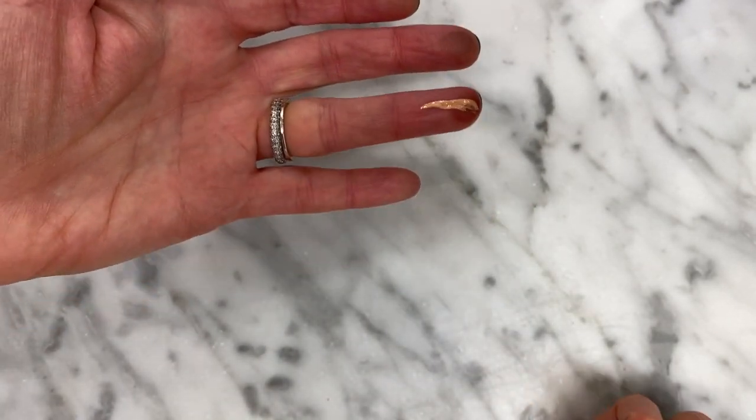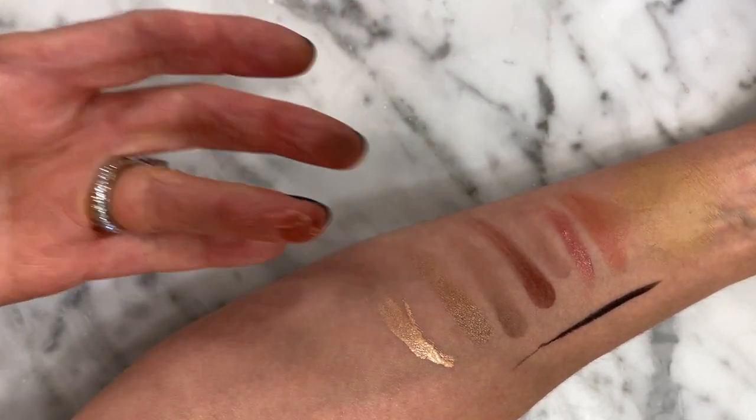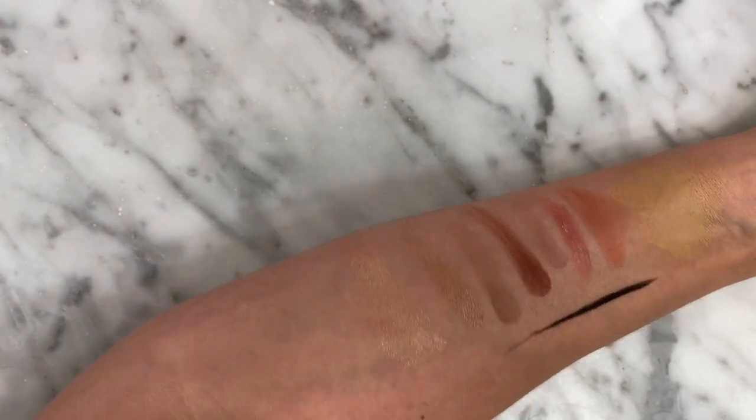What I want to do, and I keep forgetting to try, is to use this as a primer because it would add a luminous base. It offers blue light protection as well because of, I think, marine plant extracts, but it definitely does have UV light protection. This product is also vegan. The mascara is not vegan. I don't think any of the other products are vegan, although they are all cruelty-free.